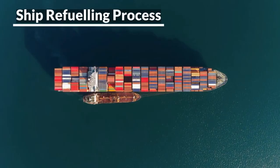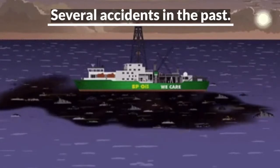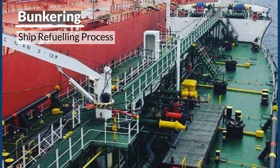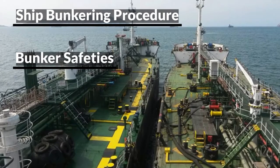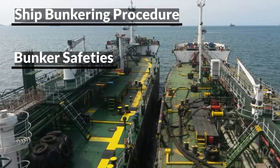Ship refueling is one such process at sea, which has been the reason for several accidents in the past. The ship refueling process is known as bunkering. In this video, we will learn about the ship refueling procedure and what important points should be taken into consideration for the overall safety of the ship.